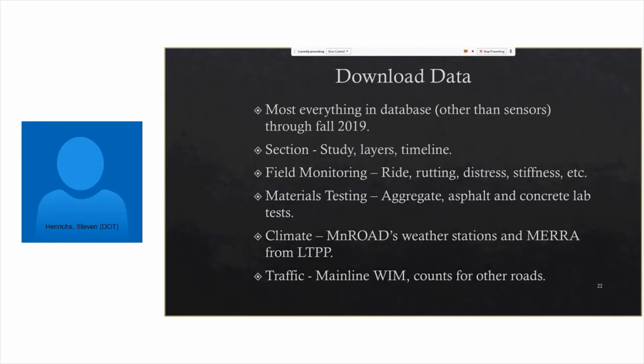And finally at the end of the toolbar is download data. So most of the data in the MnROAD database is in here, except for the sensors. MnROAD has tons of sensor data, and we hope to get it in the future, but it's not in there right now. We started working on InfoPave last fall, so the data goes through the fall of 2019. And you can download the section data.